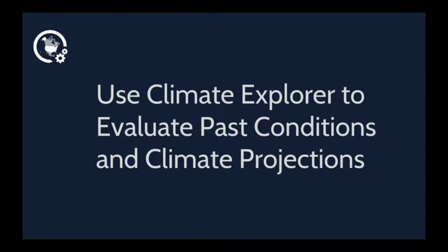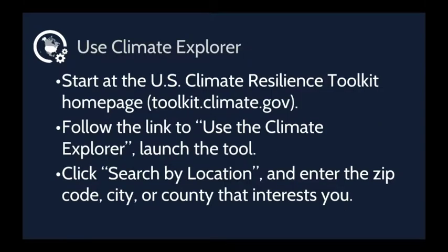While you're filling that survey out, I want to mention that we've built a tool called the Climate Explorer that takes you past the regional level and the state level, both of which I addressed above with the state summaries and the National Climate Assessment. We now give you historical observations and climate projections at a county level for every county in the United States. Go to toolkit.climate.gov and follow the link to use the Climate Explorer. You can search by location, put in your zip code, your city, or a county, and you'll start to see some results.